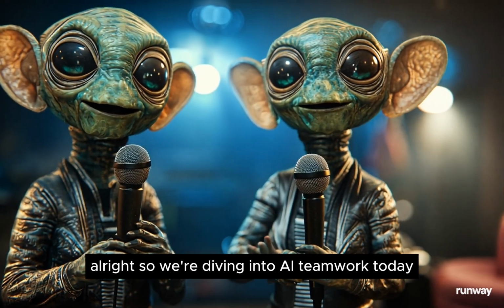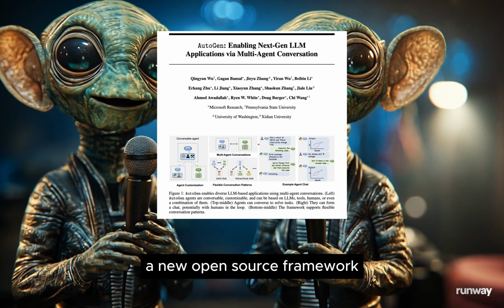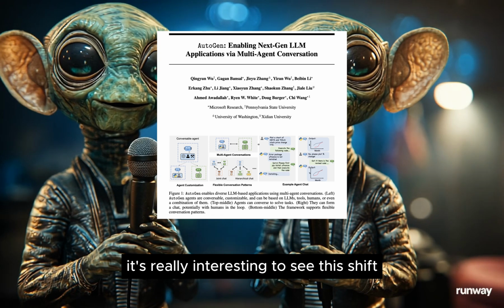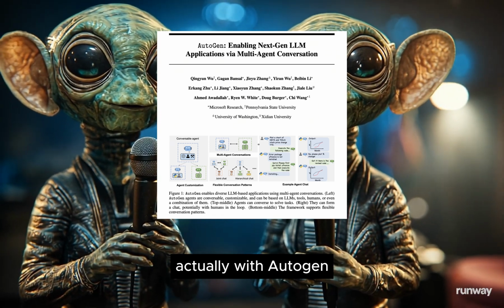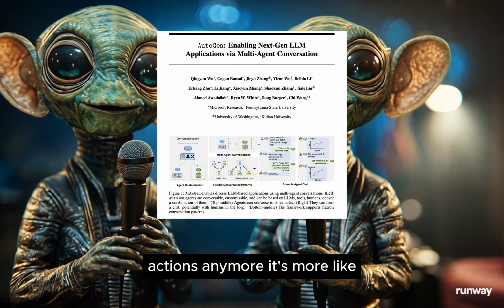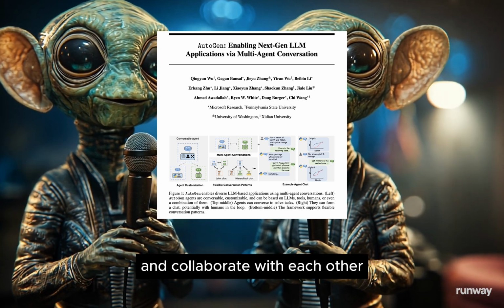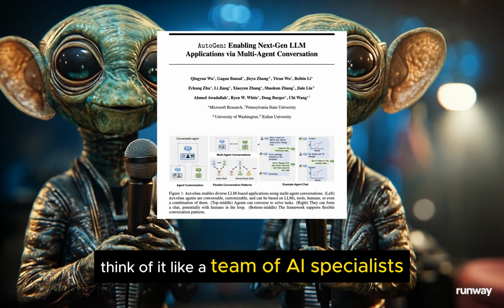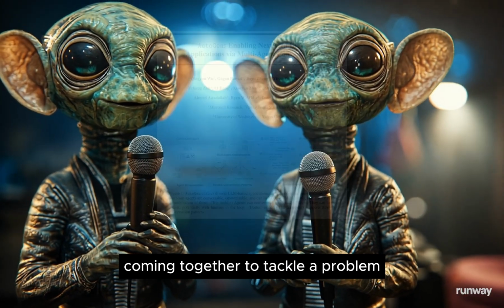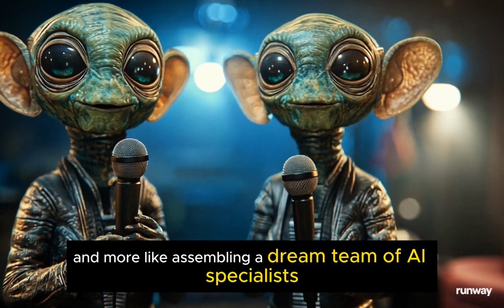All right, so we're diving into AI teamwork today. We've got this paper on something called AutoGen, a new open source framework, and it sounds like it's changing the game for building LLM applications. It's really interesting to see this shift, actually. With AutoGen, we're not just programming individual AI actions anymore. It's more like we're enabling AI agents to actually communicate and collaborate with each other. Think of it like a team of AI specialists, each with their own strengths, coming together to tackle a problem. Okay, so less like giving AI a to-do list and more like assembling a dream team of AI specialists.